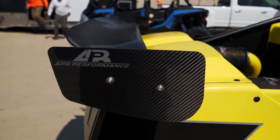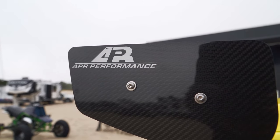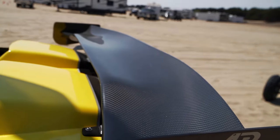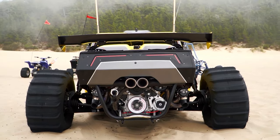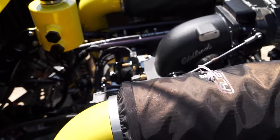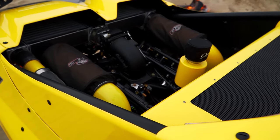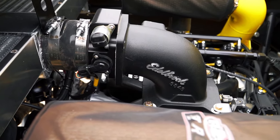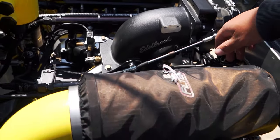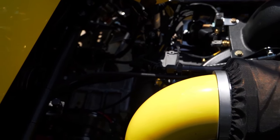Coming over to the back, guys, you got this big old APR performance carbon wing. Probably came off like a Dodge Viper or something, that's my guess. Super aggressive. Got the blue tips. LS7 twin turbo. I mean, just look at this thing. Catch cans, fat 4.5 inch, 5 inch air intakes on either side. This huge intercooler. Couldn't even explain everything to you guys.